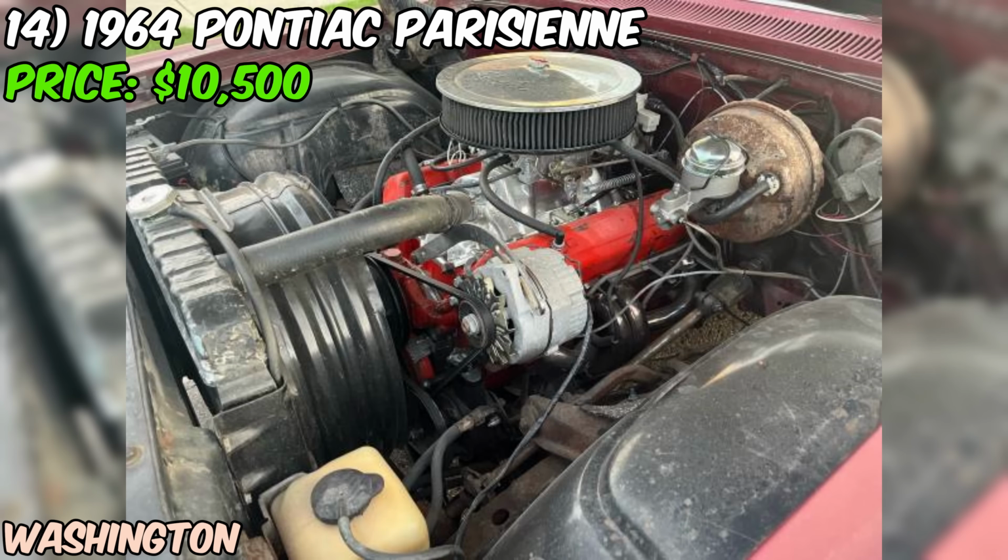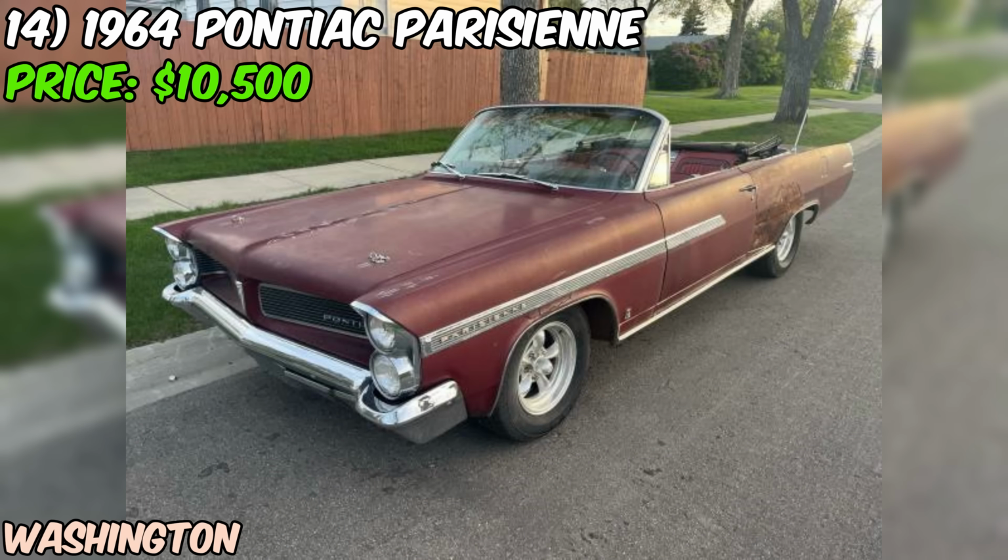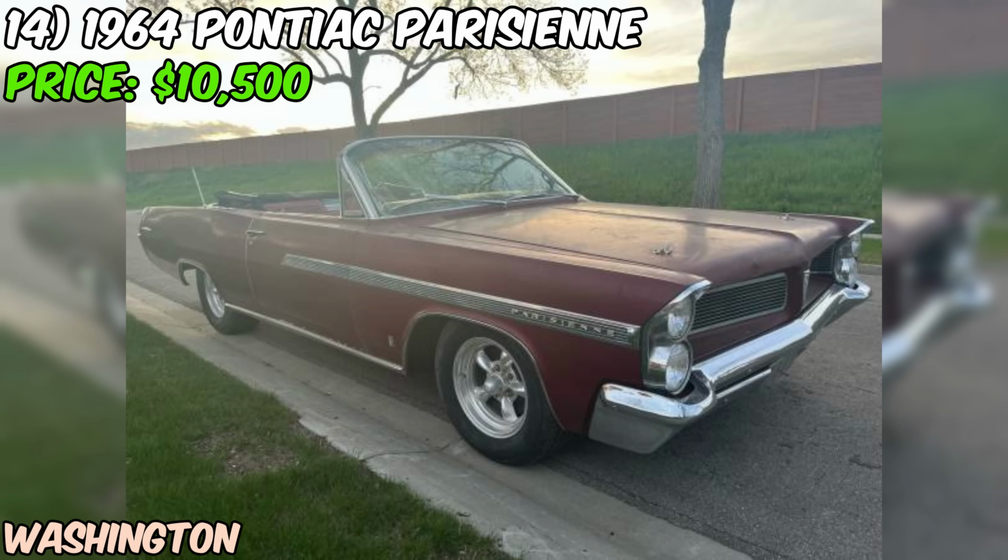The seller mentions it's a factory bucket seat car, which adds a sporty touch to this full-size convertible. It's also equipped with power steering and brakes, features that make it much more enjoyable to drive by today's standards. The seller describes the condition as good and states that the car runs and drives.